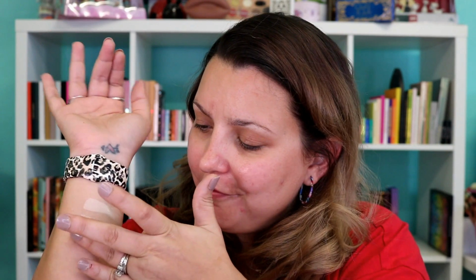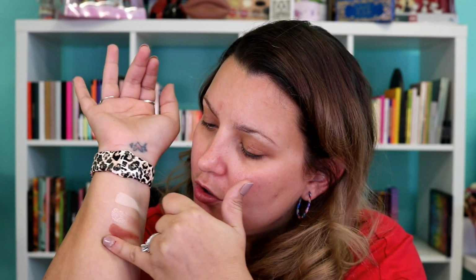So we're gonna go ahead and start swatching. So the first shade right here is Docile. Oh, that's beautiful. These feel really nice. Next up is Spirit. Then we have the shade Feral. Envy. Oh, that's gorgeous. I have a feeling that's going to be on my eyes today. Okay. Hustle. Beautiful. Moxie.